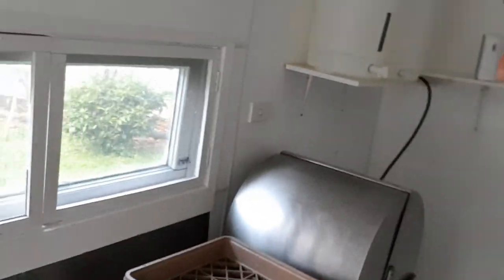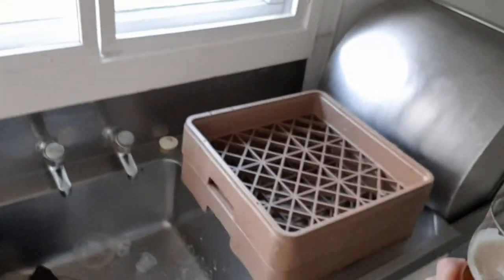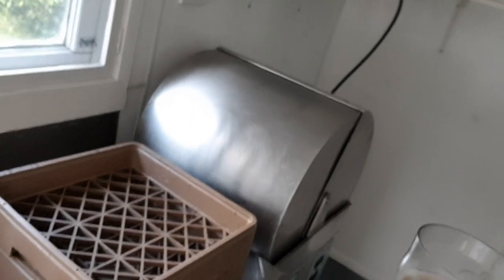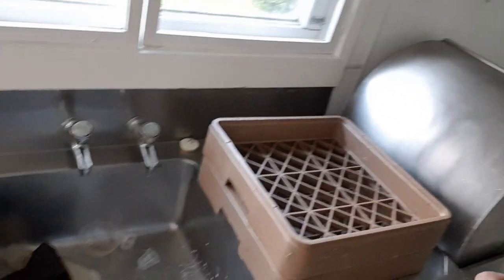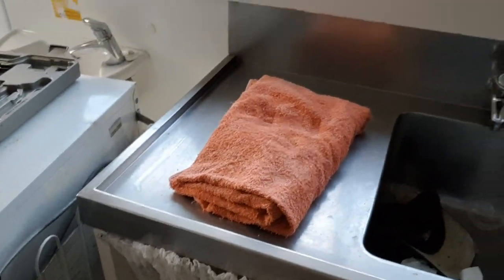So in the brewery, we have a wash-up station. There you go. Camera's angle's a bit weird. And we also have that's a commercial dishwasher, which the pump doesn't work, so we've flipped that off. But here we've got a basin and just some stainless steel bench top. Some storage space underneath, which is pretty cool.